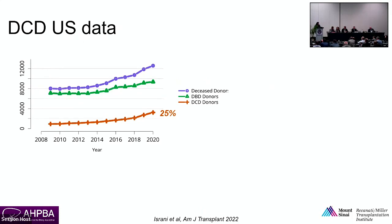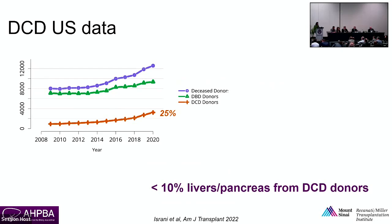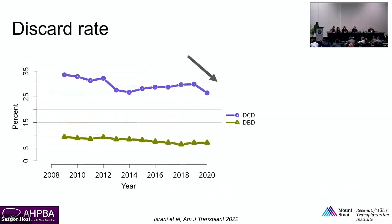As described in the past, the US DCD data shows that the DCD rates are steadily rising, but it's only 25% of all donors. So we definitely need to work on that. And less than 10% of the livers are from DCD donors. So really a very small amount. The discard rate, thankfully, is slowly declining, but it's still 27% versus 7%.